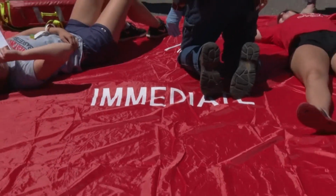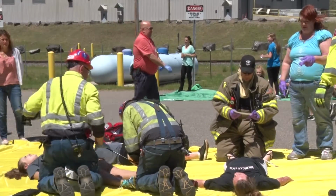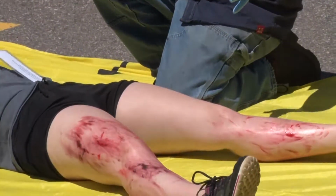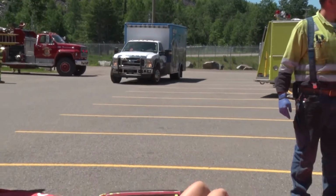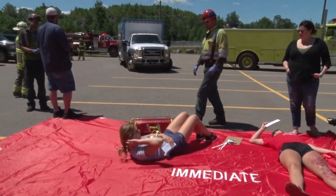The goal is obviously to never have to use this in a real life scenario. But if a scenario does happen, we want to be prepared to respond. And so we've seen our team have the capability to respond to similar incidents. And it's practice, it's preparation. You can only be as good as what your training elevates you to.